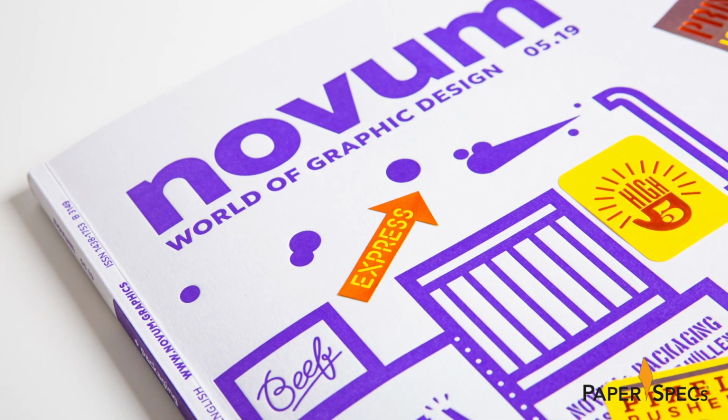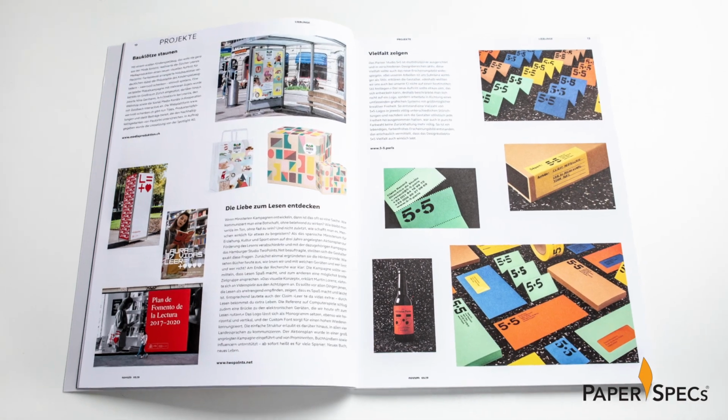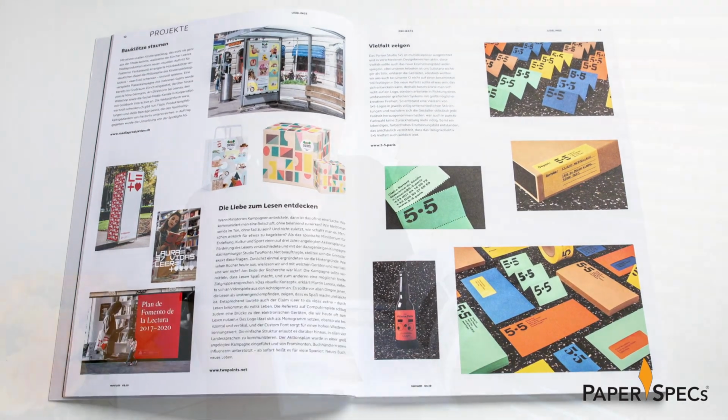And this is just the cover of the Novum magazine. I can't wait to check out the fabulous packaging projects featured inside. Of course, I don't just love the piece because it encourages interactivity, but also because of the simplicity of the idea that you can easily borrow for a wide variety of projects.